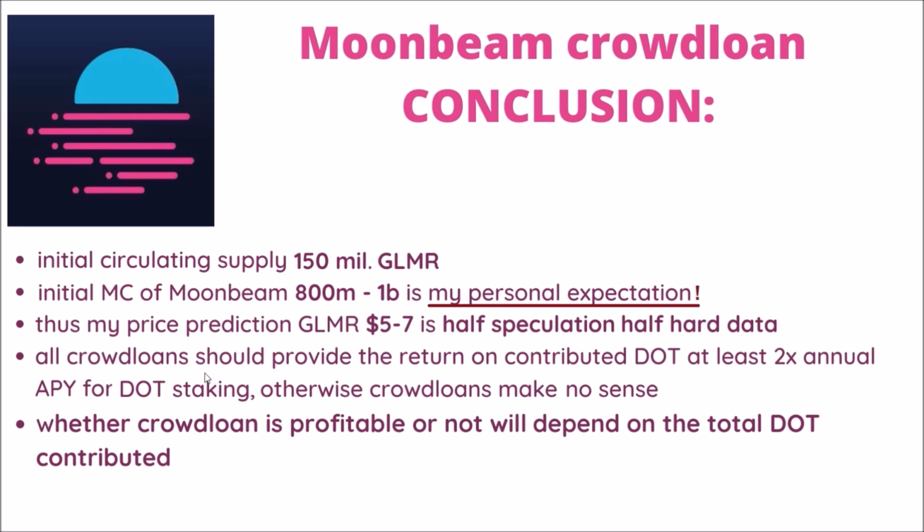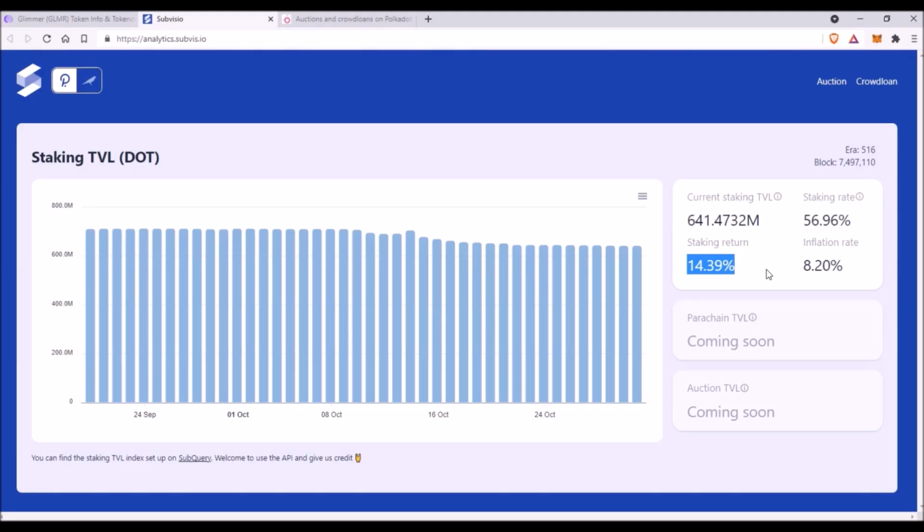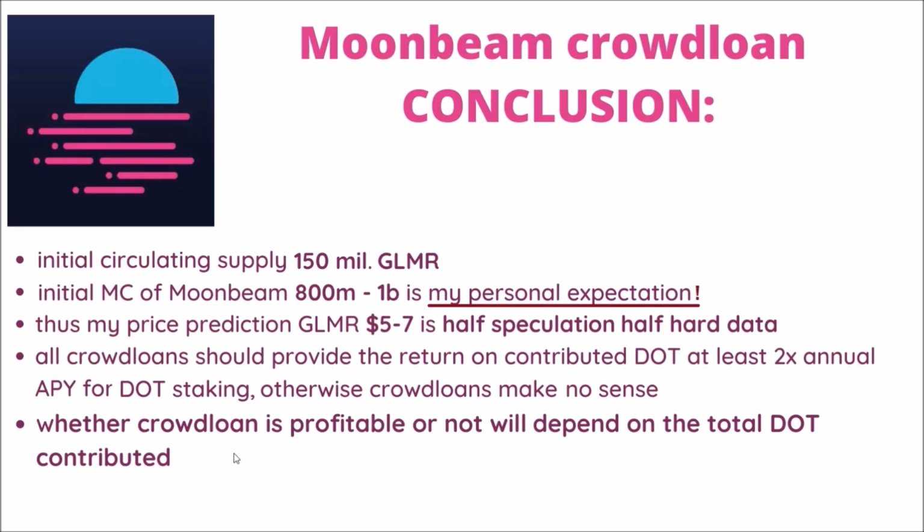Since we lock our DOT for 96 weeks, all crowdloans should provide a return of at least around 50% on 1 DOT, as the current annual reward for on-chain DOT staking is around 14 to 15% per year. Personally, if I calculate that the return is lower than 50% on 1 DOT, contributing to crowdloans will make no sense to me.